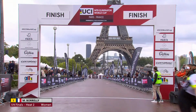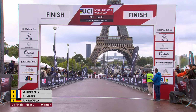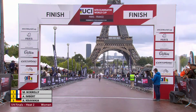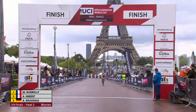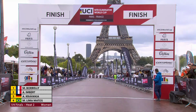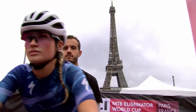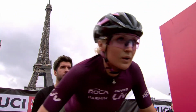Margot Borelli is going to go through immediately behind her. The 2 riders come through very, very quickly indeed, but it's Imber and Cravagna who go through in second and third place, with Imber the rider to qualify there, and it looks like Marcela Lima Matos out of the running here. That is going to be very, very disappointing for Matos of Brazil and all those Brazilian fans that were cheering her on at the start of the year. So, real interesting results already here today, and we're seeing a number of interesting choices online telling for these riders.